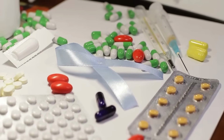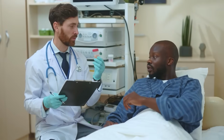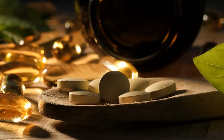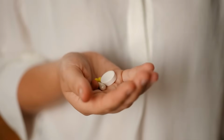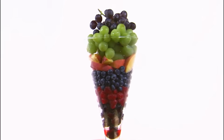If you take blood thinner medications such as warfarin or aspirin, talk to your doctor before adding large amounts of grapes or taking resveratrol supplements. Resveratrol can increase the effect of some drugs and raise bleeding risk. For most people, eating grapes as part of a balanced diet poses little risk, but supplements carry higher active doses and deserve careful use. To include more grapes in your meals, freeze them for a cool snack.